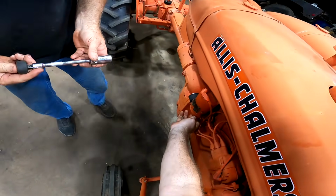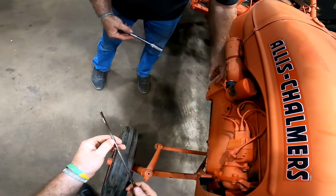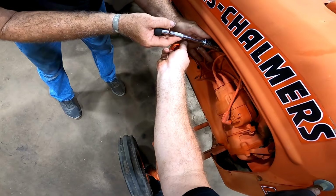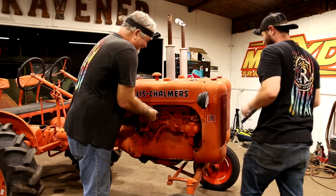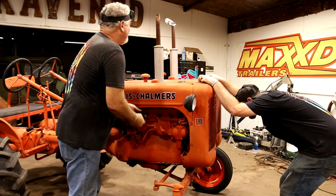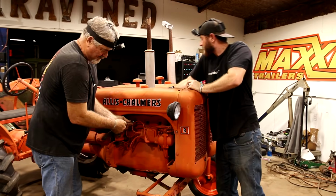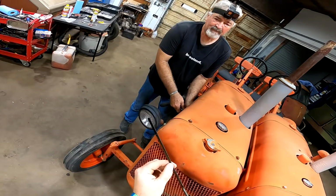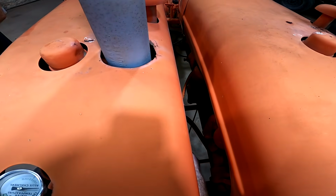Now we checked the oil out there and this one didn't look milky. Looks fine. Smells a little gassy. Unless that's you. I don't know. There it is. Looks about like this one here.